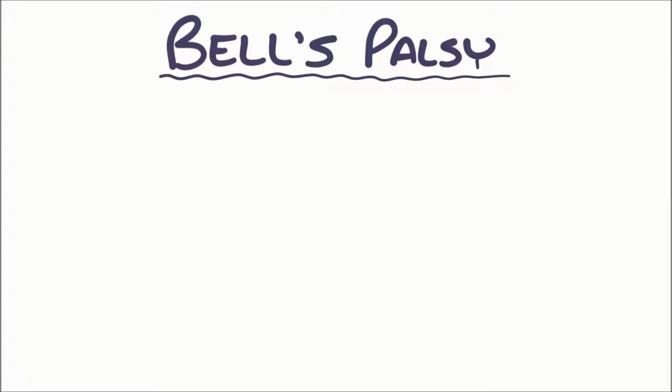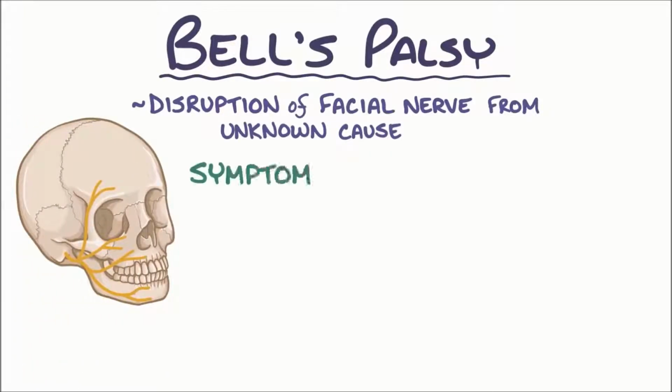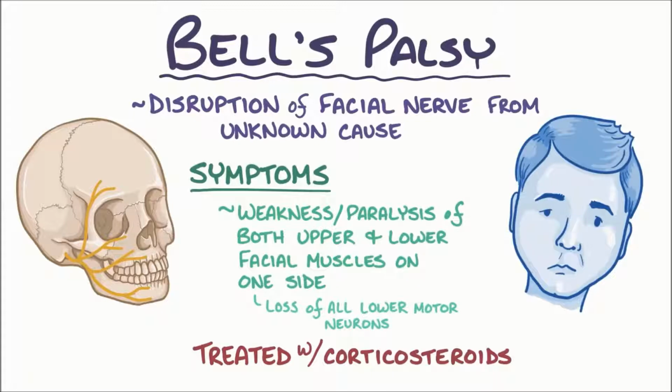Alright, as a quick recap, Bell's palsy happens when there's a disruption of the facial nerve from an unknown cause. The most common symptoms are weakness or paralysis of both the upper and lower facial muscles on one side of the face, which is due to the loss of all lower motor neurons. Bell's palsy is treated with corticosteroids, but in most cases, symptoms usually subside on their own.